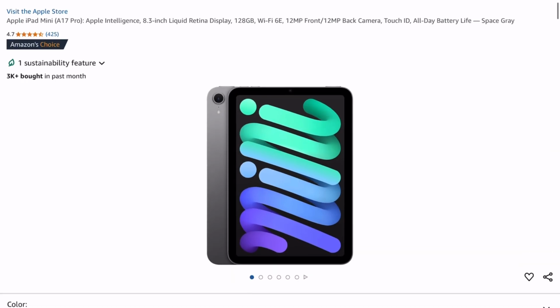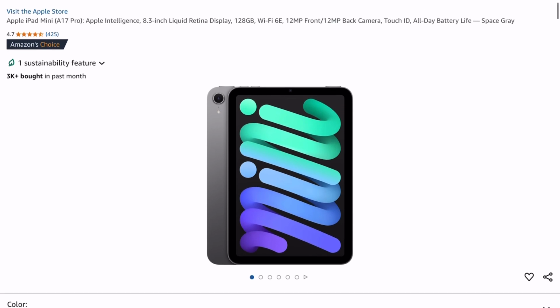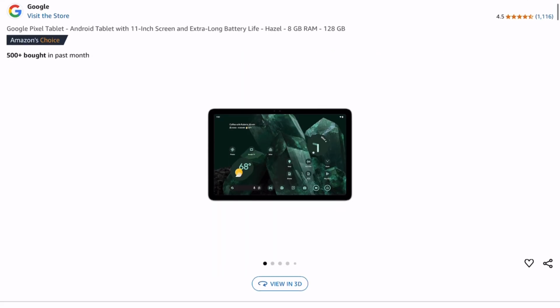A lot of these links that I'm going to be posting are going to be the best price possible I can find. A lot of the Apple products on Amazon are actually cheaper than Apple, even though it's the Apple Store selling directly on both. Go figure. We're going to continue with the mid-tier tablets, and I had to show some love to Google.